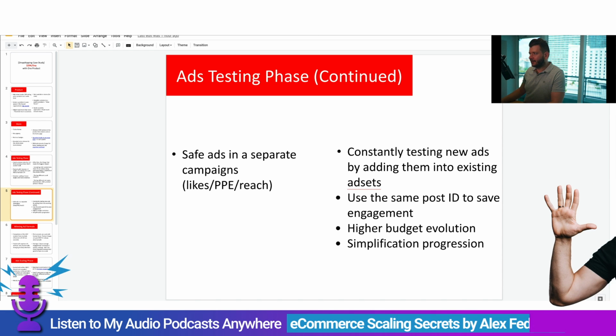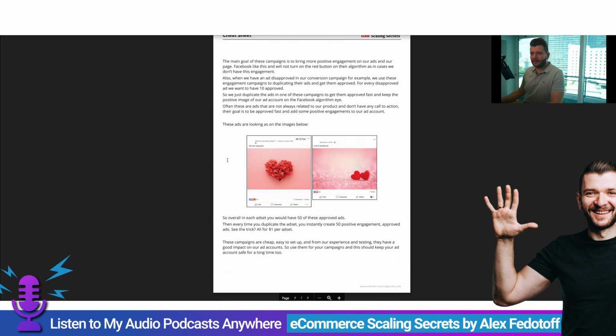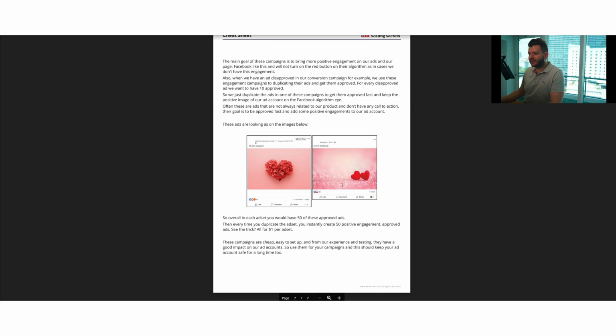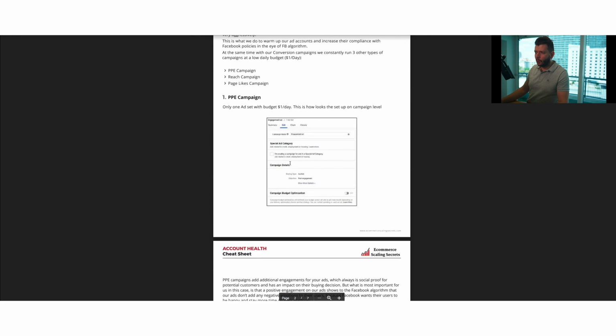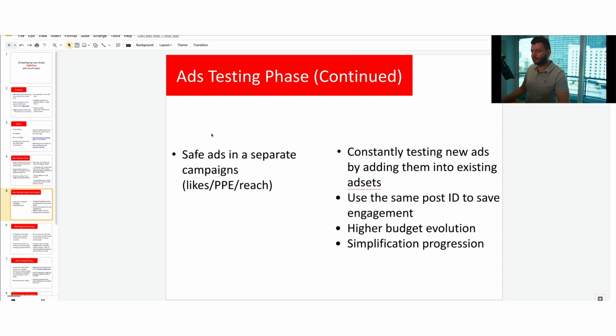Basically, these are types of the ads. Let me show you guys. These are types of the ads that we run for maintaining the health of the ad account, right? Sometimes you would have a lot of negative feedback on your ads, or people would comment bad things, right? So from the perspective of Facebook, it sees, hey, this is a really bad advertiser. So they basically would give you worse traffic. They would penalize you with high CPMs, right? So we always run these ads on low budget, in different campaigns like a PPE campaign, reach campaign, page likes campaign. So then we have a good positive experience on our ads overall, right? So these good ads compensate for the bad experience that has happened due to our advertising, right?